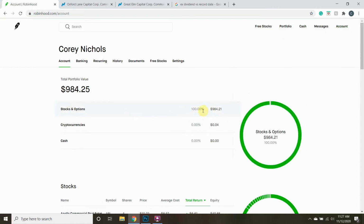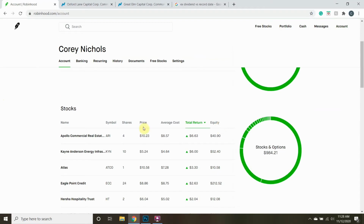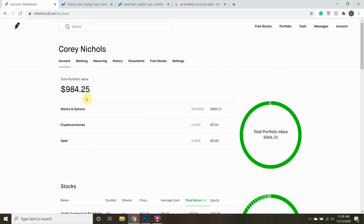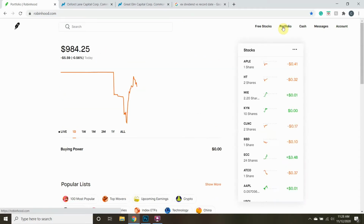I am 100% invested into stocks. For some reason, there's still 4 cents invested into a cryptocurrency, which I think was left over from a previous account, and I don't bother with. You can see a breakdown of my stocks here, but there have been some pretty big changes I have made to my portfolio, one of which is a new investment into a powerhouse of a monthly dividend paying stock that I want to share with you guys in just a moment.